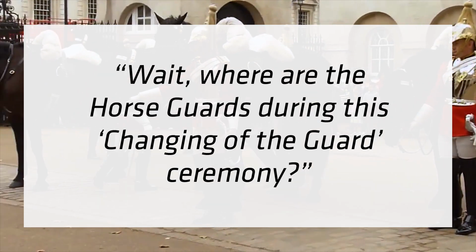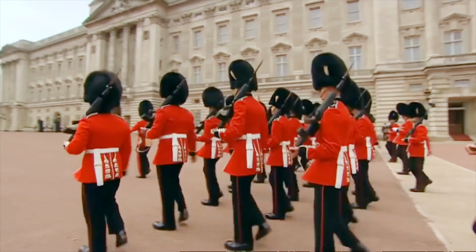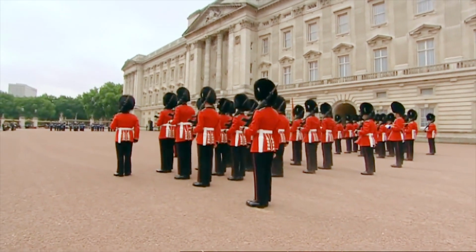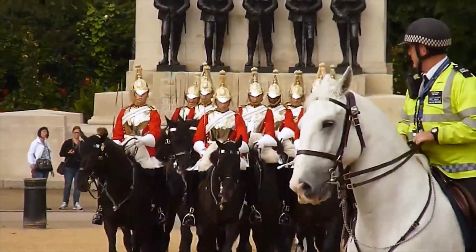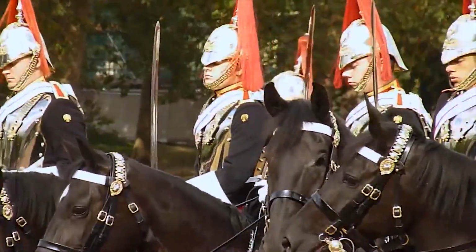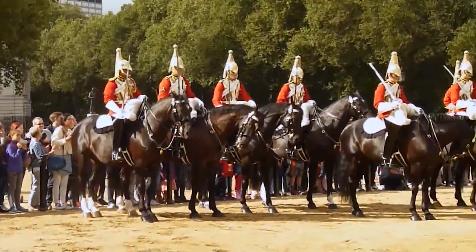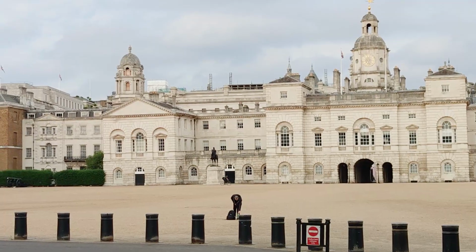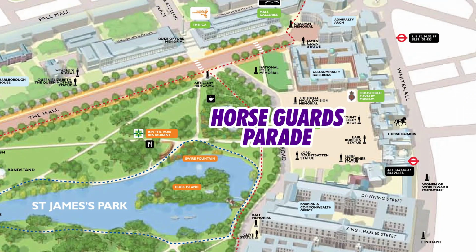Wait, where are the horse guards during the changing of the guard ceremony? The changing of the guard ceremony is a misnomer because it generally refers to the changing of the foot guards. Rather inconveniently, the horse guards also have their own changing of the guard ceremony, and it generally happens at the same time as the changing of the foot guards. So, at 11 o'clock on most days, the changing of the horse guards happens here at Horse Guards Parade, which is on the opposite end of the Mall.